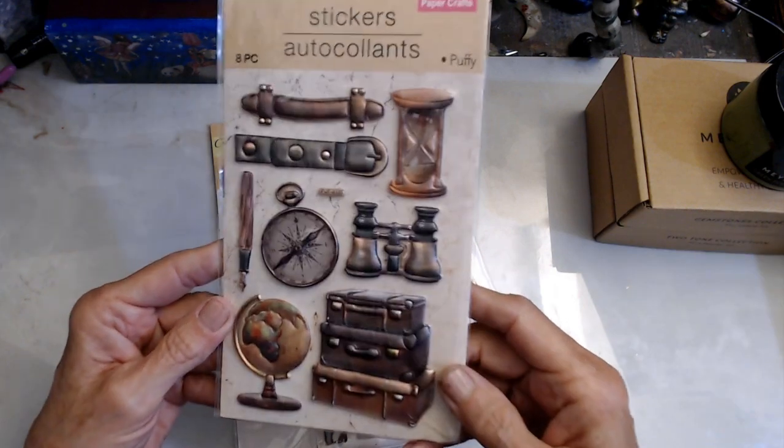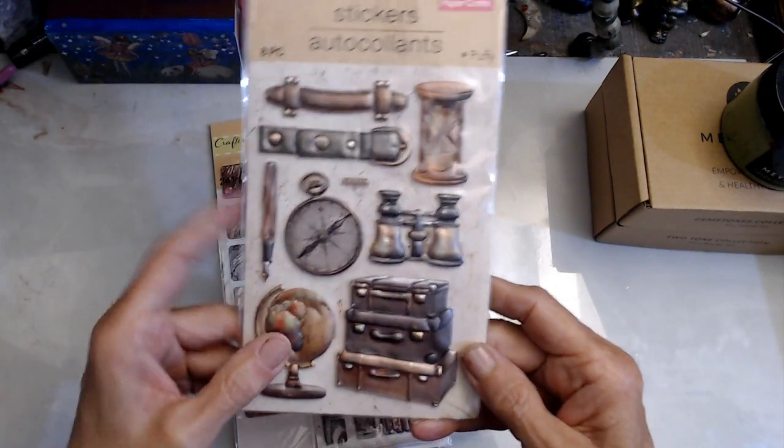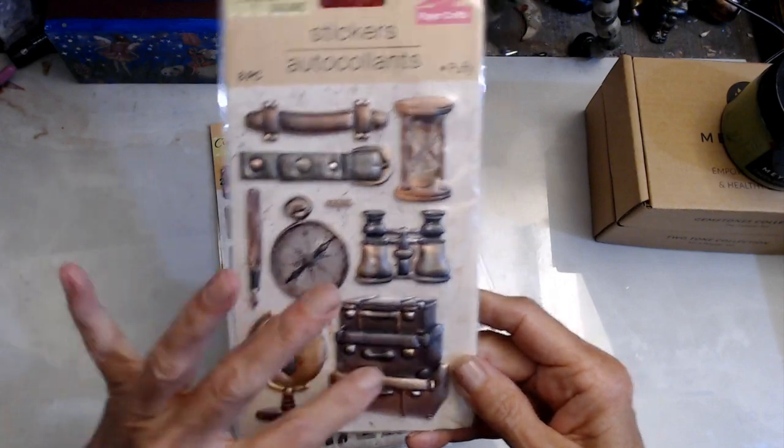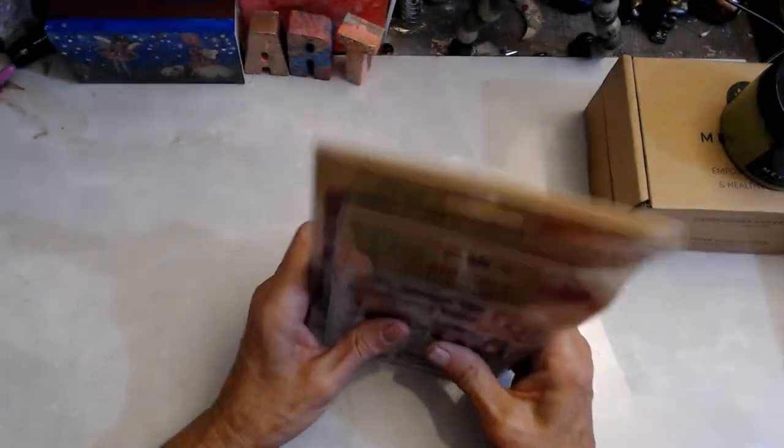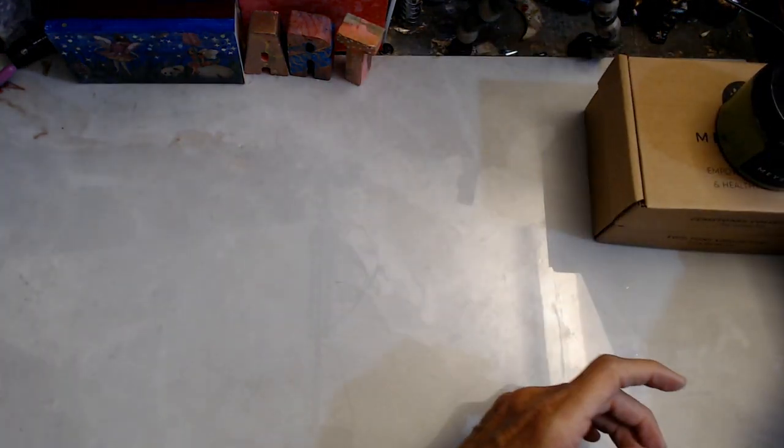So this is really super cute. That globe and that stopwatch. All this is so steampunky. So steampunky. I'm going to sneeze. Let me put the bag over here so I don't have to keep turning around.